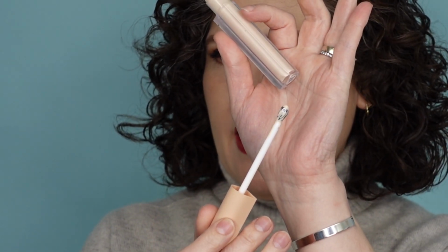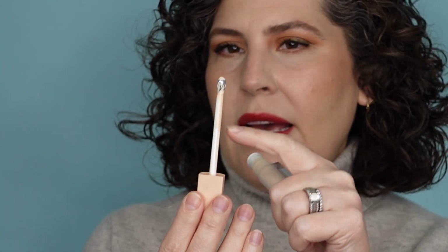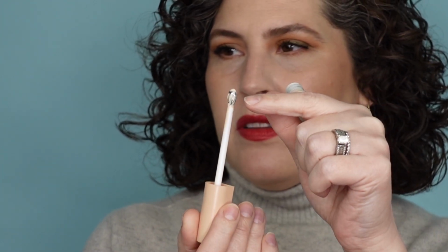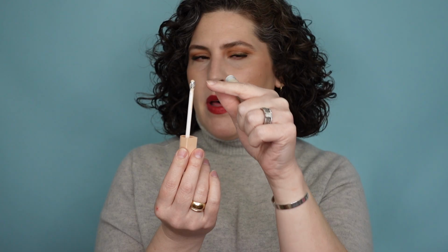The first thing I don't like about this is this little metal applicator. It has kind of like a little twist to it. And the weird thing is you get a lot of product right here in the bottom half of this wand, a little bit on the tip. And I feel like there's not a ton of it on the actual metal applicator.